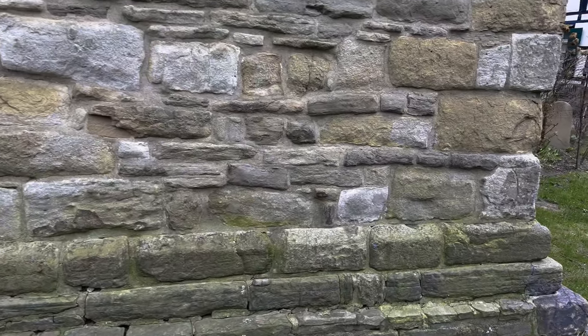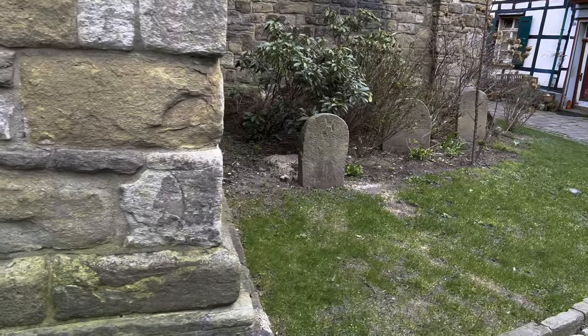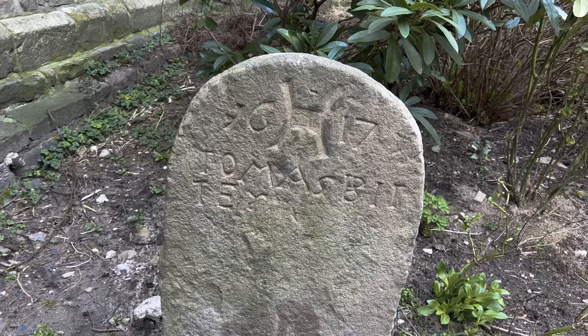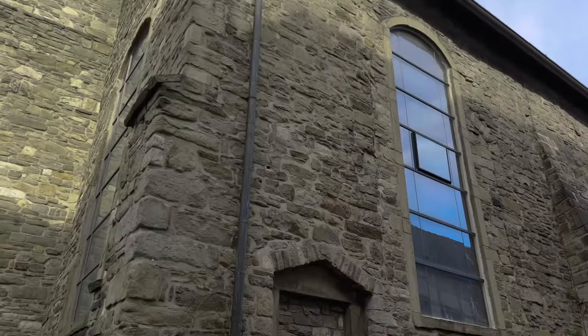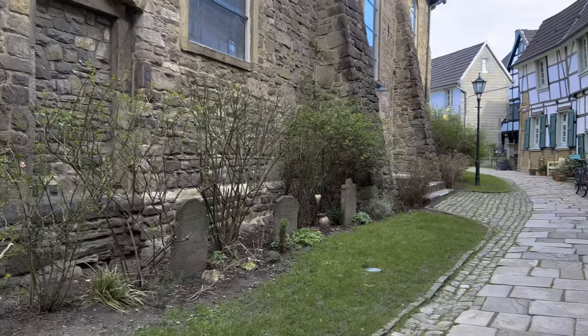The graveyard here has been in use since the 9th century, although no longer. You will see a gravestone here from 1617, and if you look carefully, you will see that some entrances to the houses have gravestones that you can barely notice on the street in front. I shall show you one later.